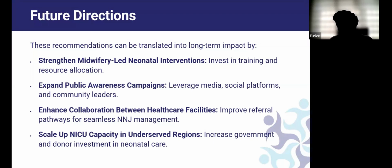Then scale up NICU capacity. We can't take out cases of prematurity or even neonatal jaundice itself, where there is need for NICU care. So every technology that is needed to manage neonatal jaundice at the NICU level should be on ground. So the government should do all that they need to do, and donor investment in neonatal care, which we cannot take out of our future direction, is very important.